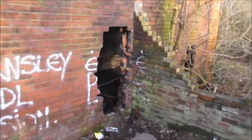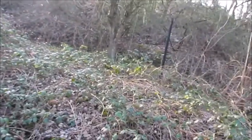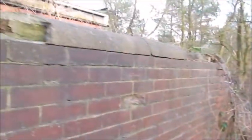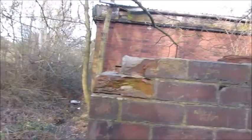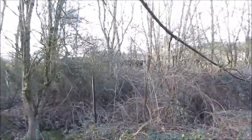it was part of an old pit. I'm not too sure. I'm not sure if there was a pit here. I can hear running water, so we're close to a stream. But yeah, it looks like another building over there. But I think it's a crossroad on the main roadside.